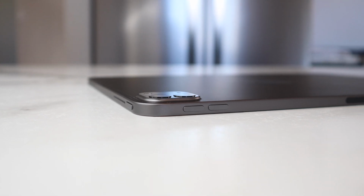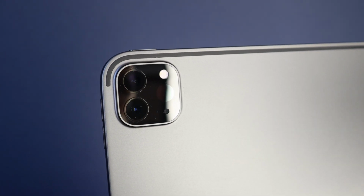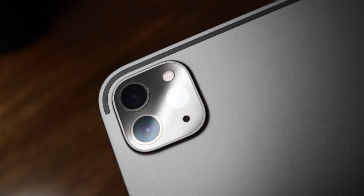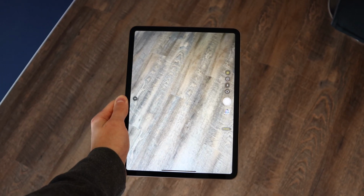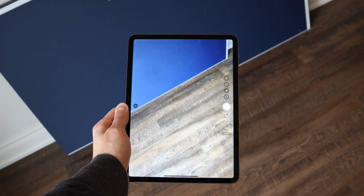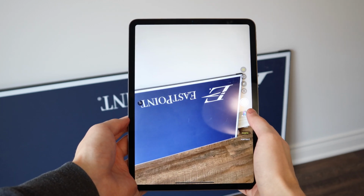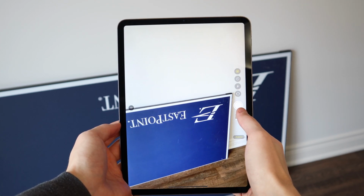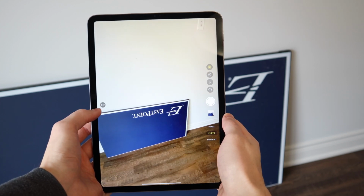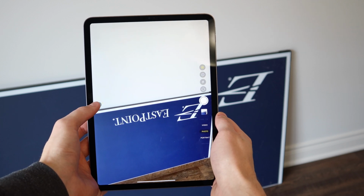Next is the cameras. So Apple has moved to a dual camera setup much like the iPhone 11. We get a 12 megapixel wide angle and a 10 megapixel ultra wide angle. And if you take photos and videos with your iPad, then that's great, but I think for most people, including myself, this isn't really a big deal. Other than using the camera to scan and sign documents, I don't really use it at all. It's easier to just use my iPhone, and since it all syncs up to iCloud anyway, I can just grab any photos or videos that I want to edit through the Photos app without having to transfer anything.